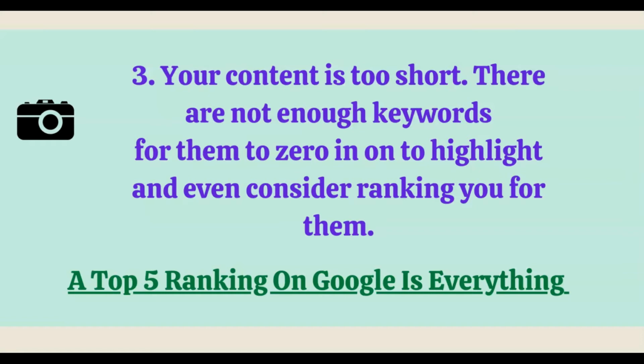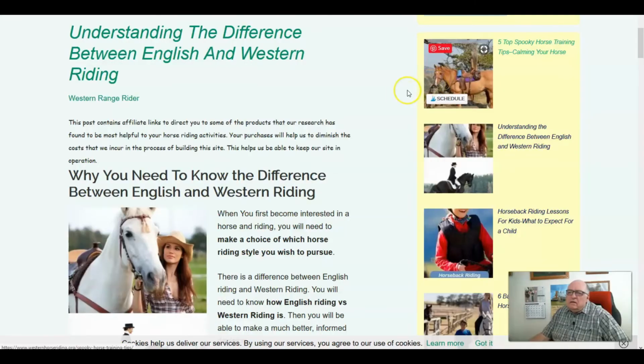That way they can get an idea for what your main subject is, and the supporting keywords all support each other. So just remember, a top 5 ranking on Google is everything. If you do research on who gets most of the business from the Google ranking, it's the number 1, 2, and 3 positions that get by far the most. And 4 and 5, you still have a fighting chance. Beyond that, okay, it's nice to say you're in the top 10, but you're not going to get anywhere near as many clicks as you do if you're number 1. Okay, so on point 3, your content's not long enough.